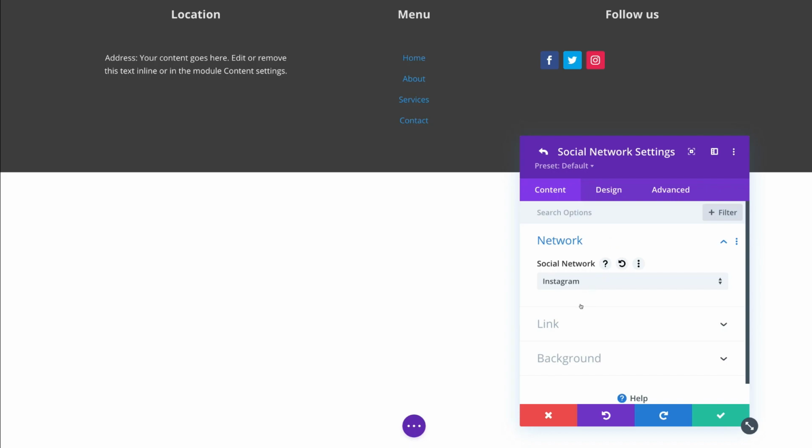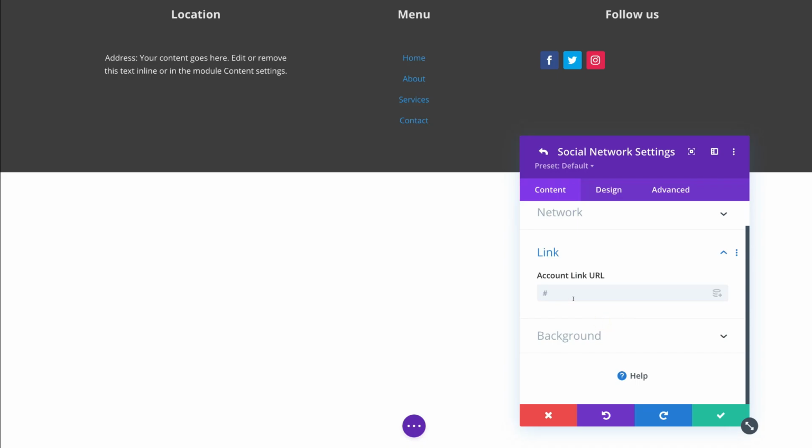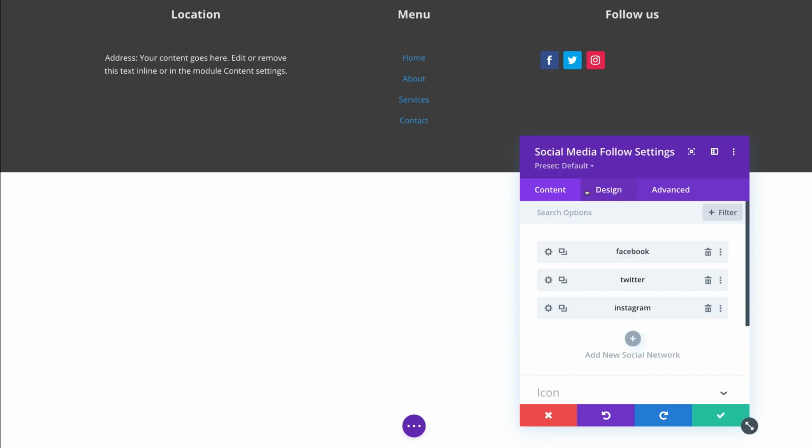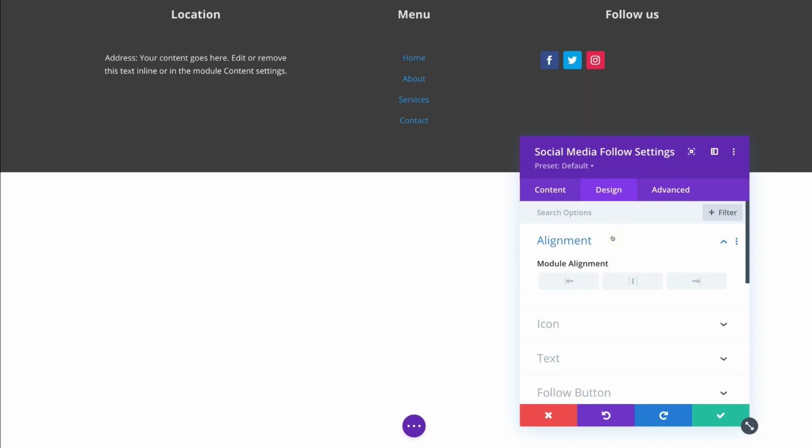And then to link your social media network, for example Instagram, come down to link and then simply add your URL that takes people to your Instagram account. The same with your Facebook or Twitter account. Very straightforward. Go ahead and do that now. And then what we want to do is make sure our social media is center aligned like these other elements. So to do that, simply navigate back and then come down to design and then select alignment and click on center aligned. And I'm happy with our basic but functional footer.